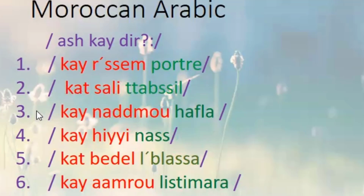Number 3, they are organizing a party. They are organizing, كينظموا. So organizing, كينظموا. A party is حفلة. كينظموا حفلة. Number 4, he is greeting people. كيحيي الناس. So people, الناس.